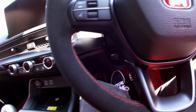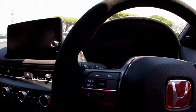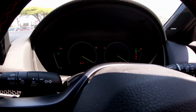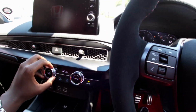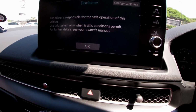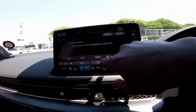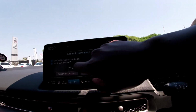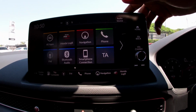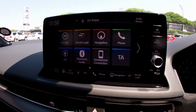So in here, let me actually just turn it on real quick so that you can see a lot of the tech. If I turn that off, you have the infotainment system right here. Yes, driver is responsible. It's really better than the GR Corolla that we were in a couple weeks back, because it's a bit more upscale, a bit more technologically advanced.